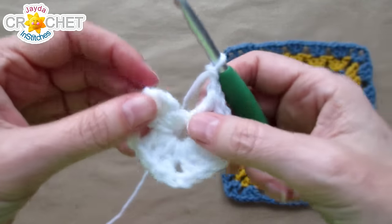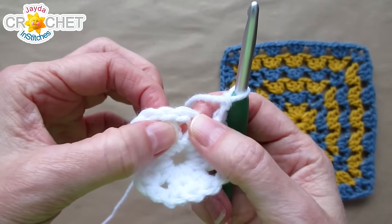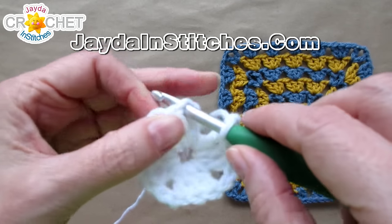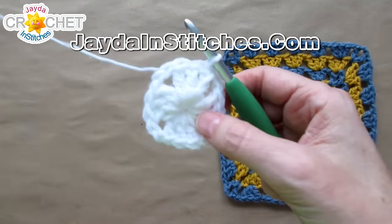That last chain 2 is your last corner. You're going to find that chain 3 that began the row. Remember, this one counts as a double crochet. And you're going to slip stitch into the top of it to join the row.